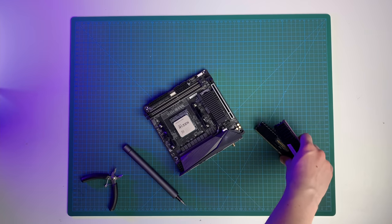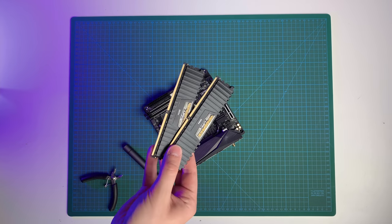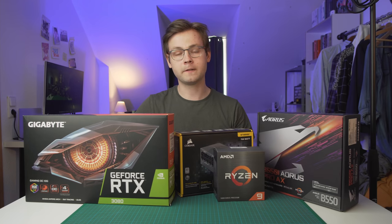As for the RAM, we're going with 32GB of Corsair Vengeance LPX, 3600MHz CL16. I also have two 1TB SSDs for storage because DaVinci Resolve eats storage space for lunch. And it also needs fast storage, so I can't just get away with mechanical hard drives.